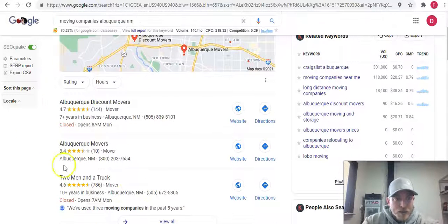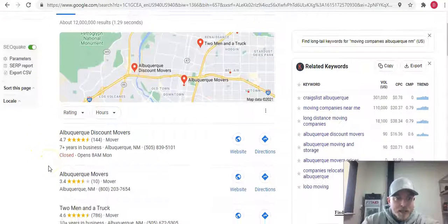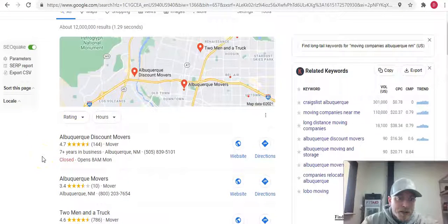So this is the number one key right here. This is where 90% of the business comes in, and where I like to keep my businesses as well. This is the map pack. How you get up in the map pack is off of your citations, and that is basically just a directory. And I bet you're wondering, hey, Dallin, how do I get in these directories? How do I get my business up here?